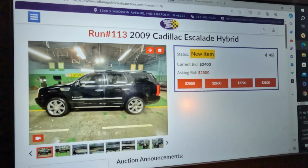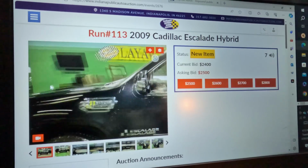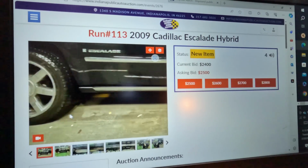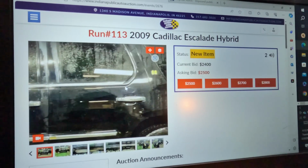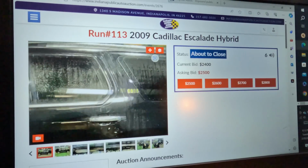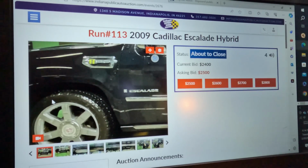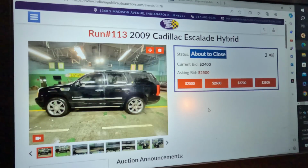$2,400 bid on it right now. You would look good in that. If you look there, you can see that the car is wet. So that's one thing I don't like. They wet the car down and then take pictures of it. What are we waiting for? You saw it in the lot there. It was not that shiny. New bid, $2,500. Man, it should go for that.